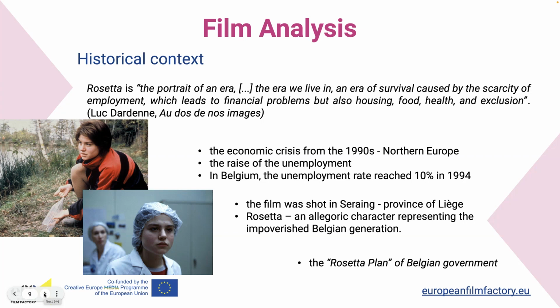And it seems the film has had, and still has, a huge impact on public opinion. And as a sign of this impact, the press renamed even a plan of the Belgian government related to the boost of youth employment. The press renamed this plan the Rosetta Plan, as a metaphor.